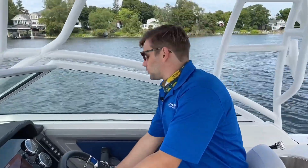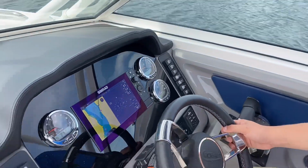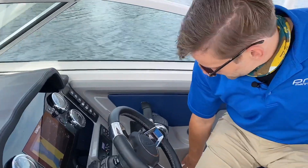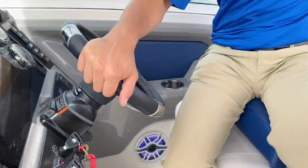We've also got a really nice Clarion sound system here with JL audio speakers. Now they're integrated underneath here. You can see they have the blue accent lighting inside. And I've also got them fitted into the tower. So if I've got a wakeboarder or a tuber behind me, I'm able to make it so that they can hear those tunes as well while they're behind the boat.